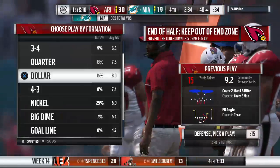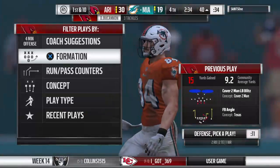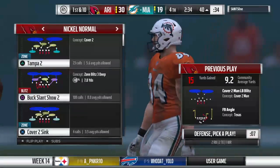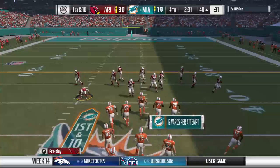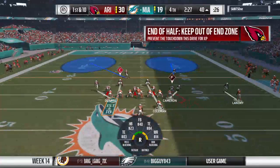They need more of what we just saw. Down a couple of scores. There's still time, all right? It's not like they're totally out of it, but they have to score quickly, and they're going to need some big-time plays, chunk plays, explosive plays. They need yardage on each snap. And on the outside, they're playing press coverage.